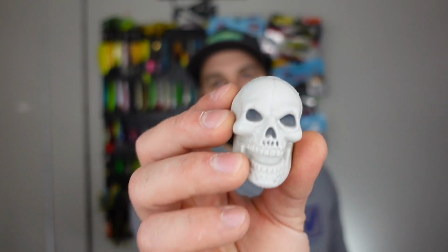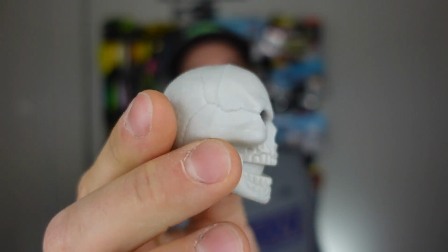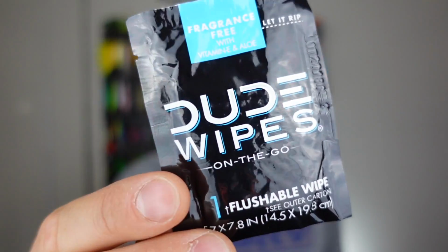Get the gear done first. First of all, this is not gear, but it was hilarious. They gave me a skull. And I joked about using it by throwing the treble from one of these baits on the bottom of that. It's not gonna work. But it could be a bobber. Somebody else mentioned this could be a bobber. Love it. Great idea. And we got some dude wipes. You guys also corrected me on this. This is for your nether regions. It's not a shower wipe. They make a bigger wipe that is for the shower. Whatever. So there you go.